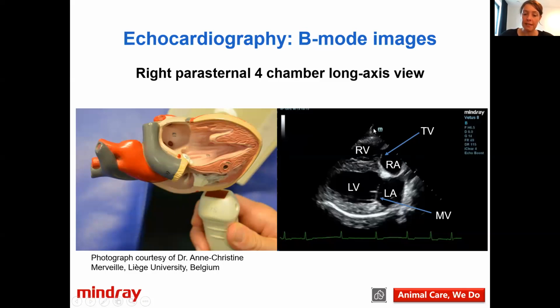The image compared to the real live situation is also flipped upside down, because here is actually the location of our probe. So it's flipped upside down and turned 180 degrees. You have to practice this a little bit to get your head around the anatomy. Our probe is here, so the first thing that we will encounter is our right ventricle and our right atrium. When we scan deeper, we will see our left atrium and our left ventricle. Here is the mitral valve, and there is the tricuspid valve.